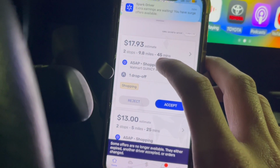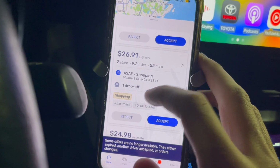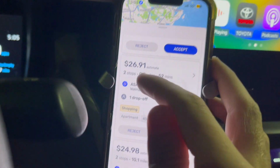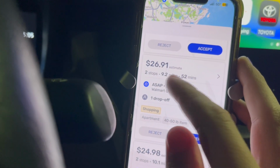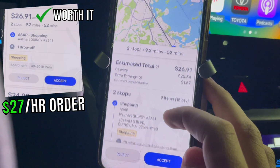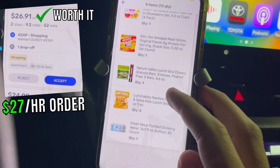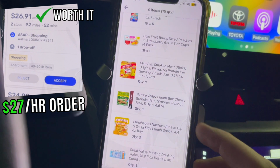So let's take a look at this, right? $17, 45 minutes. I definitely could find something better. I want like a $30 order, you know what I mean? So like, here we go, 26 bucks, 52 minutes, 9 miles. That's worth it. But let's take a look, right? 9 items. And it's not too bad at all. We got that water right there.